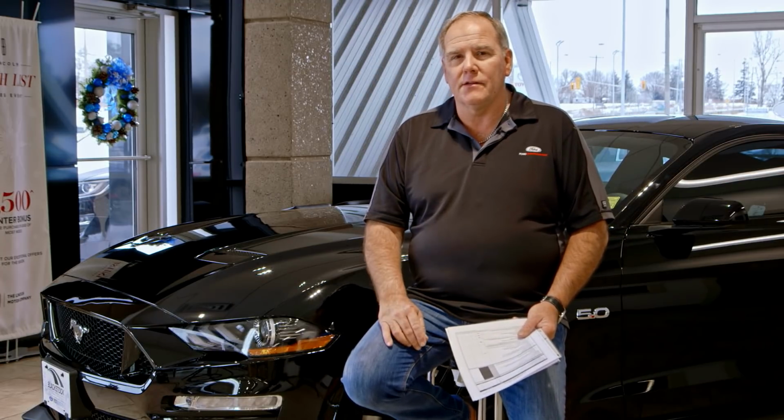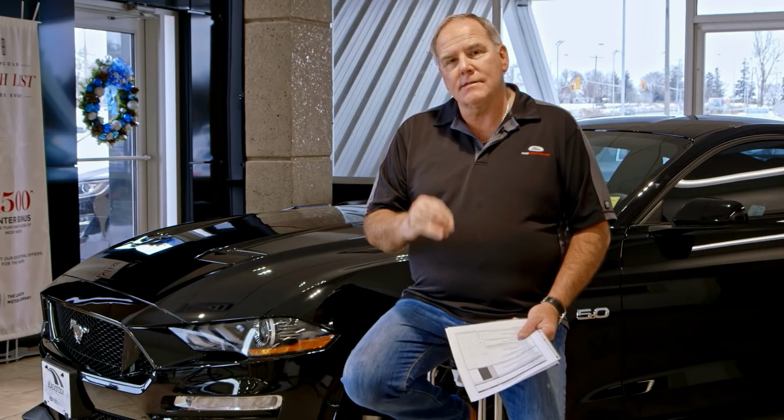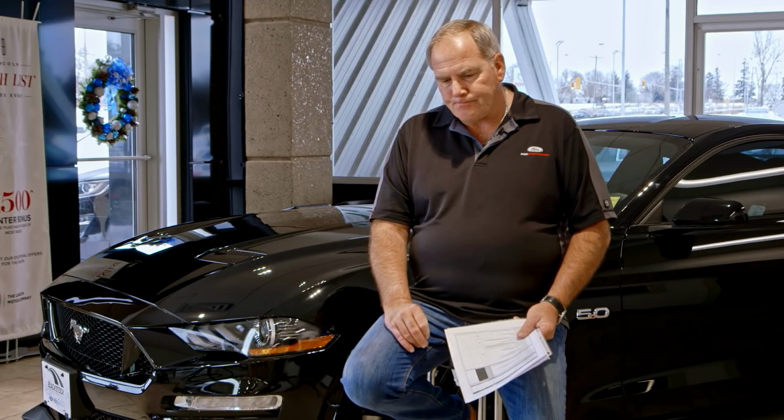It looks to me that in 2018, that 301A with active exhaust and the MagneRide suspension and the Ford GT Performance package is going to be the car. It's going to be a great car. We'll talk a little bit more of those features of the MagneRide in a second.